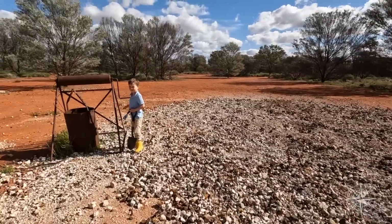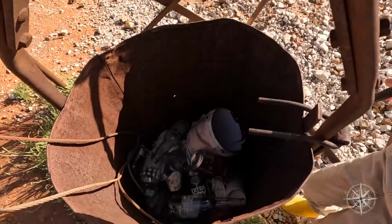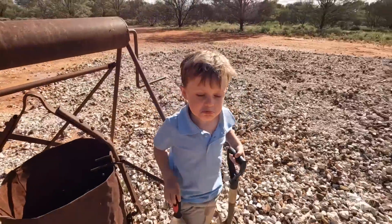I found a bin, weirdly. Well, mate, that's actually part of our cleaning method. Oh, it is a bin. Normally, that's how you clean. Righto, yeah. Let's do it.